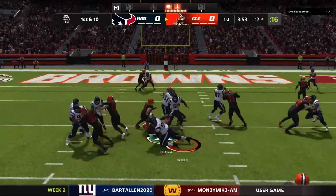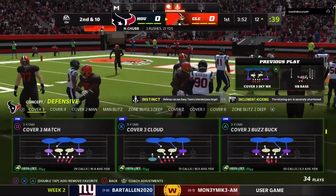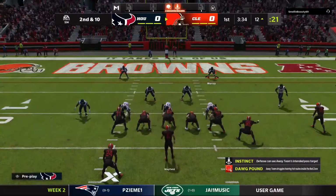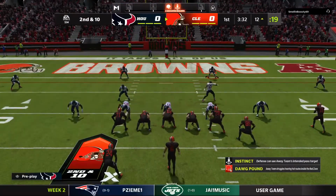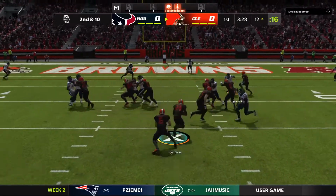From the gun, it's a give to Chubb. And he is swallowed up right at the line of scrimmage. Early down stuff will put this offense in a precarious position. We know that securing the point of attack, especially against the big-bodied guys in the middle of this D, has got to be priority 1.